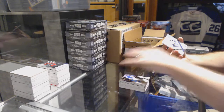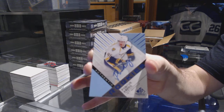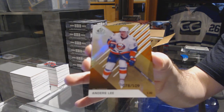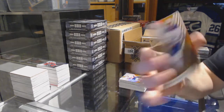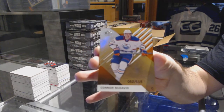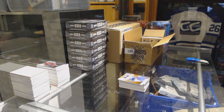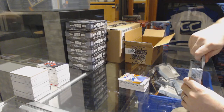For the Nashville Predators, rookie autograph, Pontus Aberg. Number 109, Anders Lee for the Islanders. And we've got number 115 for the Oilers, Connor McDavid. Connor.